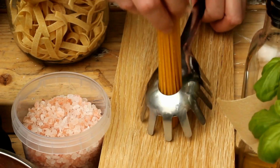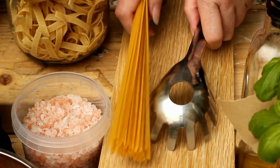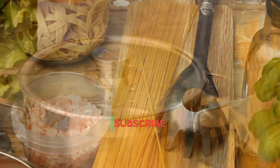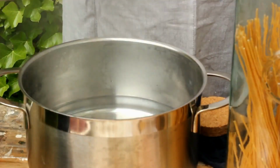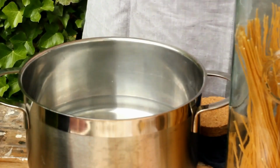More importantly, that hole in the middle can be used to measure one serving of spaghetti when it's dry. Of course, people who love their spaghetti might not be satisfied with what the spoon describes as one serving, but it gives you a good measurement so you never cook too much or too small.